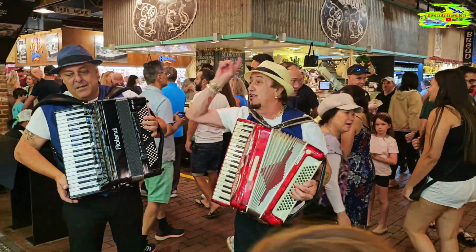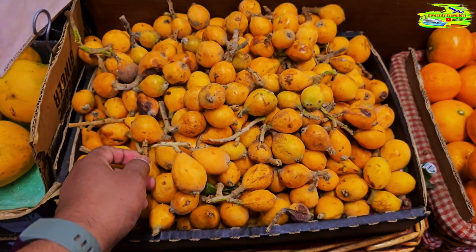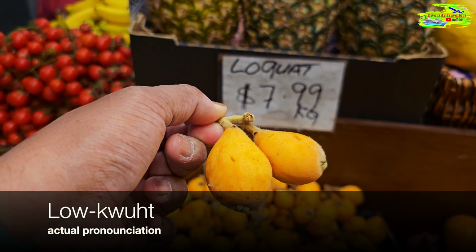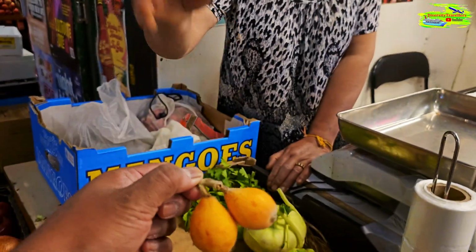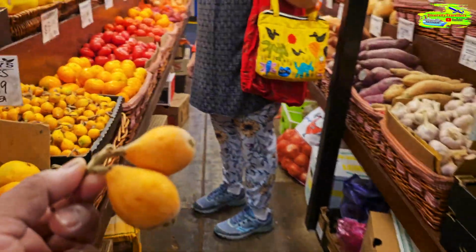Adelaide Central Market. You could be anywhere in Europe today, but you're here in Adelaide. That's good. We're exploring this, and it's called loquat. This looks beautiful, but I don't know what they are. They're either vegetables or fruit. Let me ask the lady. Do you know what this is? Is it a fruit or a vegetable? Okay, it's a fruit.